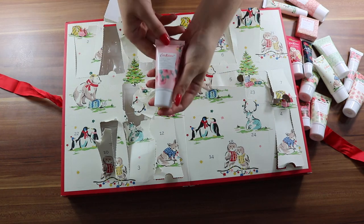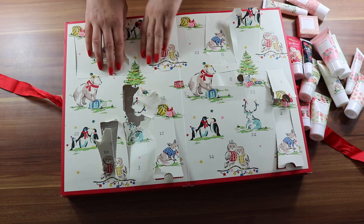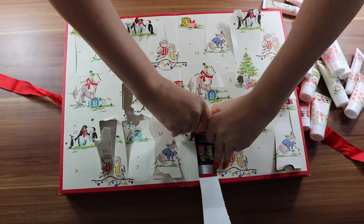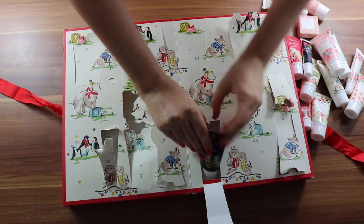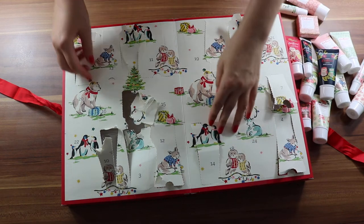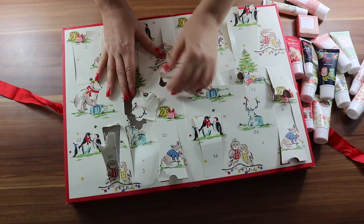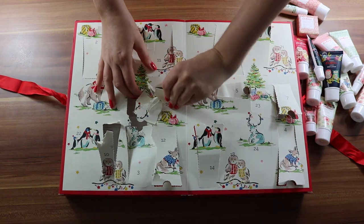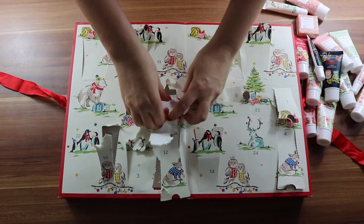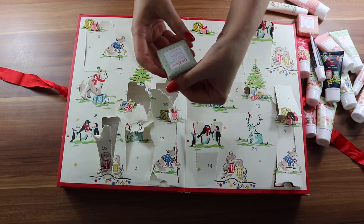So this is body wash, rosy pattern, 14 here, body lotion with the owls, cute owls. I think it's a soap in here. What do you think it is? Let's see. Is it soap? Is it not soap? It is soap. Soap, and this is oak moss and juniper scented soap.